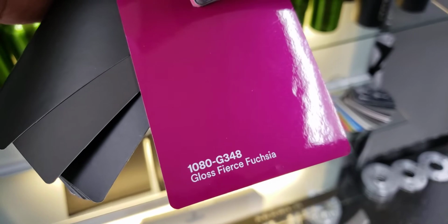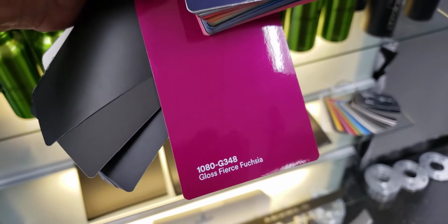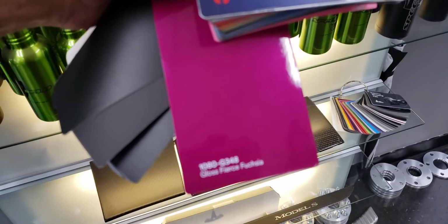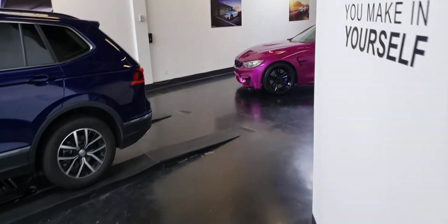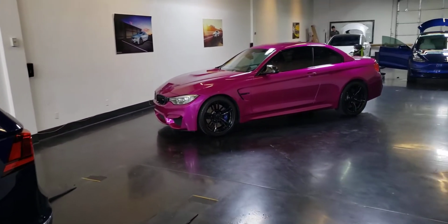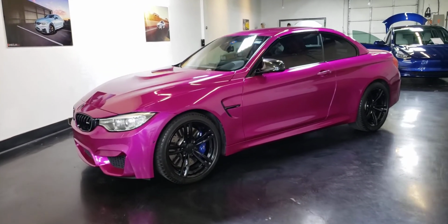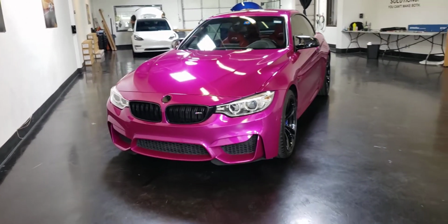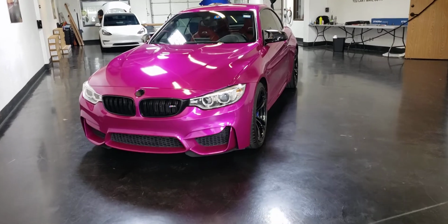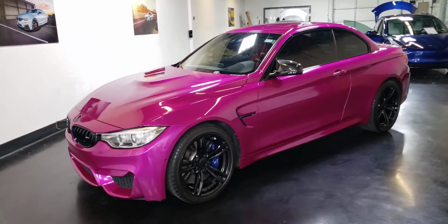On Wednesday, on the walkthrough, we showed you guys an M4 BMW that we were wrapping with that 1080 from 3M, Gloss Fierce Fuchsia. Well, here is the finished product. Pretty nuts looking color. We love it. It's really, really bright. Very intense. It is very fierce, as it says, and it is very fuchsia.